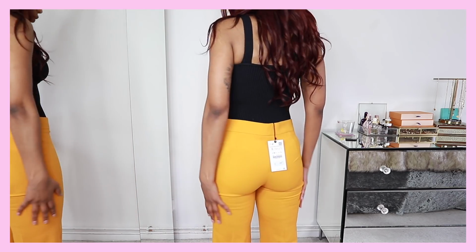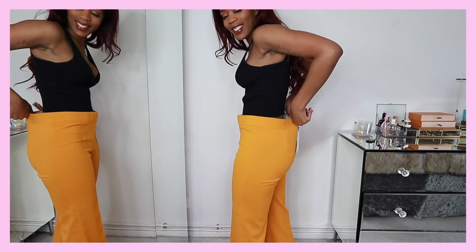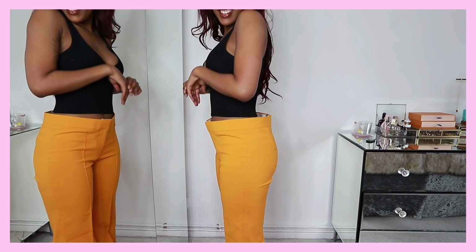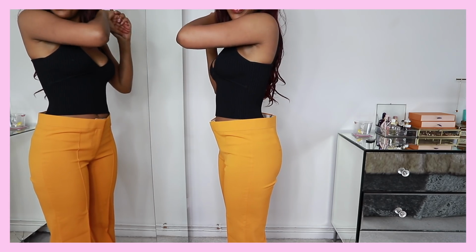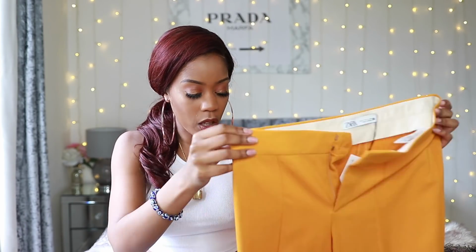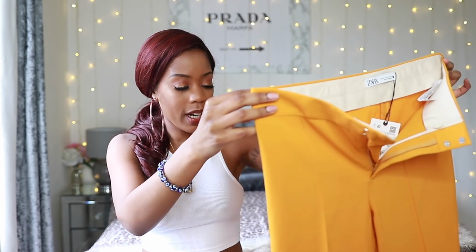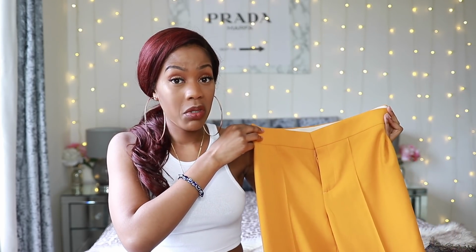So the medium actually gave me a little bit more room on the thighs, but it was just even baggier around the waist, so I couldn't get away with keeping the medium. This doesn't have any belt loops, so I think I'm going to possibly have to take this to a dry cleaner and have them do something with the waist, because I think £20 for a pair of dress pants like this, with a nice flare and nice pleating down the front and at the back, is a really, really good price.